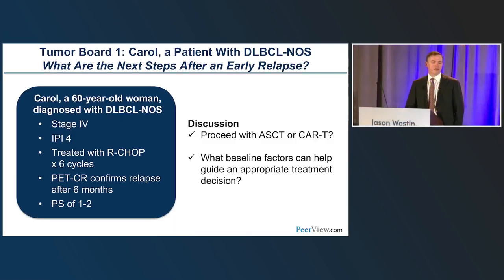So we'll start off with a case. This is a patient named Carol who has DLBCL NOS. She's diagnosed at age 60 with stage 4 disease, an IPI of 4. She's treated with 6 cycles of R-CHOP. A PET scan at the end of therapy shows she has a complete response. However, unfortunately, 6 months later, she has progression of disease. Her performance status is pretty good, 1 to 2, so not a major limitation there.